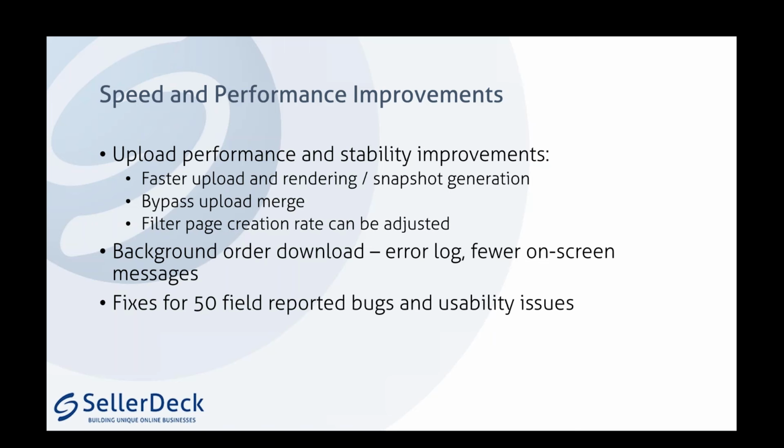There are also some additions: if you have a lot of filtering pages, you can control how often those get published. And on the downloading of orders, little passive errors which don't affect the integrity of the order just get logged now. They don't stop the download. So if you have issues overnight, it'll still download the orders as they come in and update the stock levels, and you can read the log at the end and see what's going on.